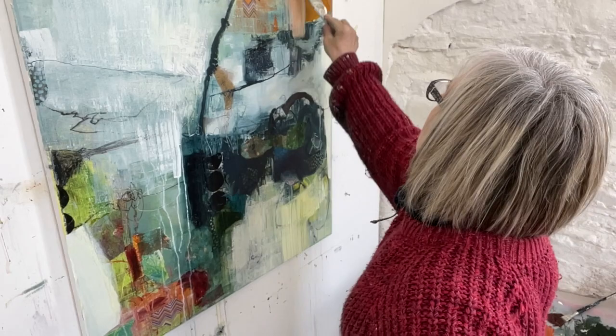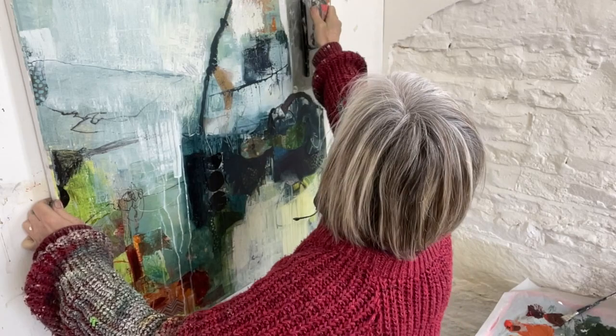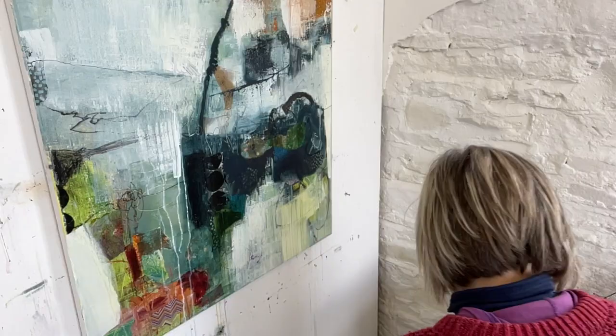I'm adding more orange up here. I'm trying to integrate some of my rather harsh pieces of collage into that feeling of the orange. And that colour actually comes from the sky in the winter. When I was looking across at the moors, there were often these beautiful orange skies. So that has been the inspiration, really, for using that colour.